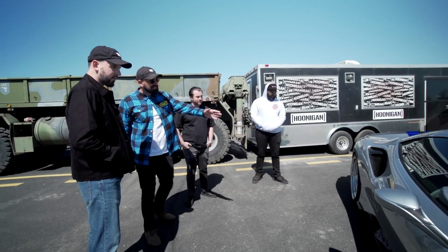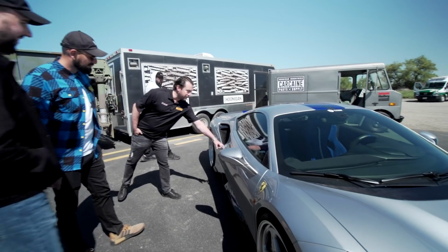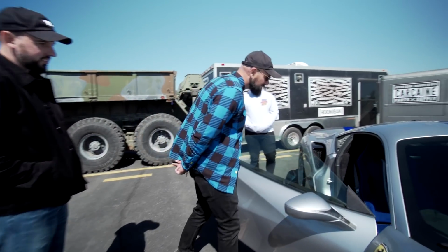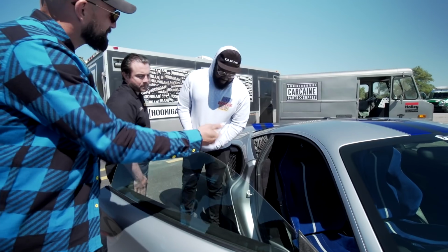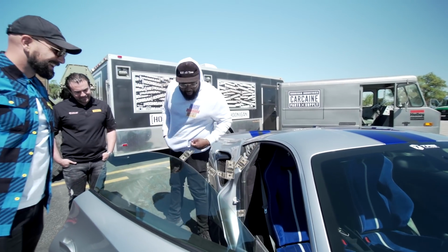Can we look at these seats? You got blue suede seats. Yeah, I don't know how that door handle works. This is a fun thing: we did a project with Ferrari's Tailor Made, and we got an old school Ferrari fabric all on the floor. Here, give that a sniff. Oh, I smell it from here. It smells brand new.